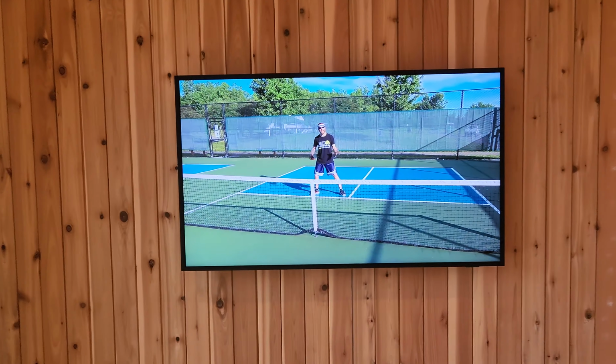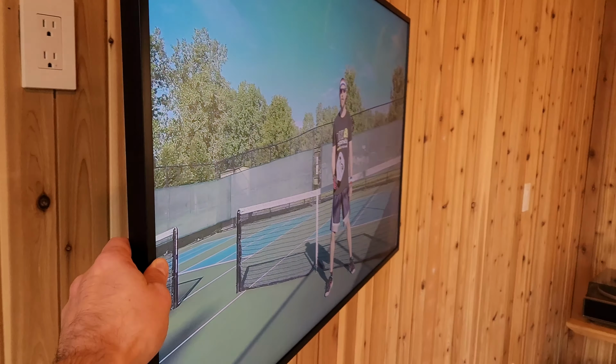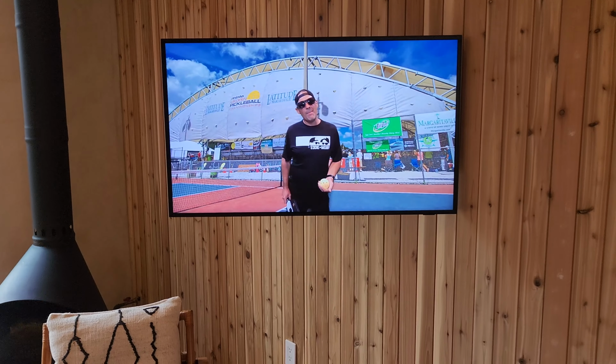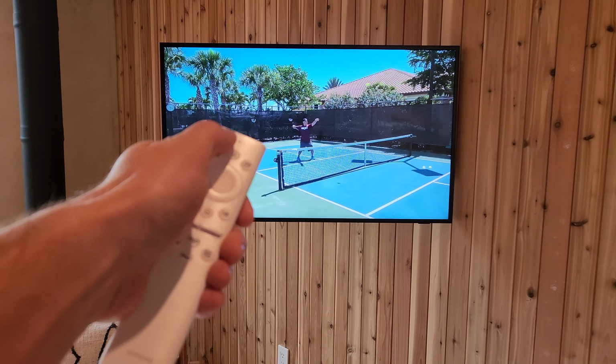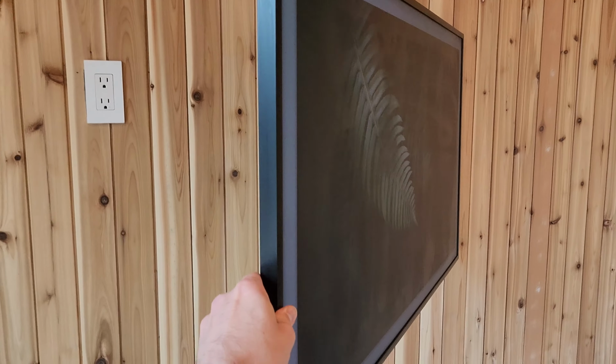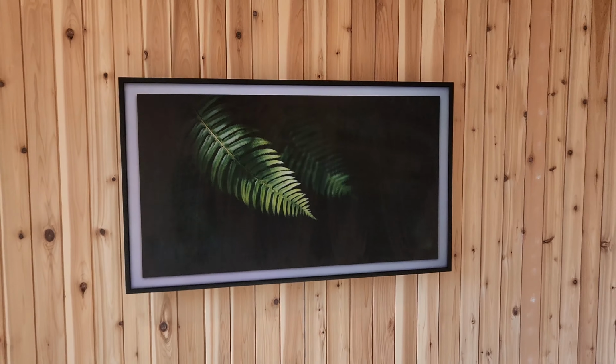The TV on the wall in the living room is on a wall mount that swivels so you can pull it out and see it much easier from the couch, so that's a nice touch. Another feature I think is pretty cool is when you turn the TV off, it goes into a screensaver mode that looks like art. So when the TV is swiveled back to the wall, it just looks like artwork, so that's just a nice little touch that I really like there.